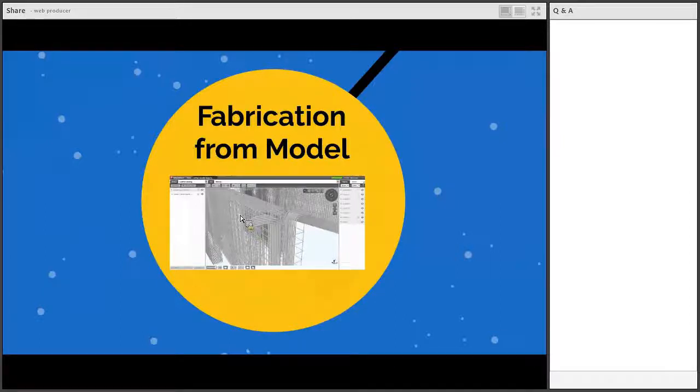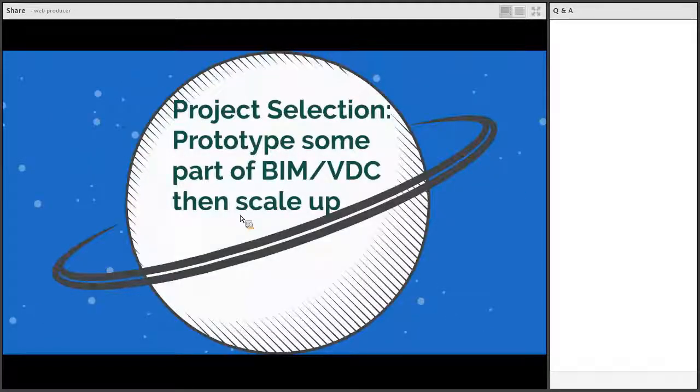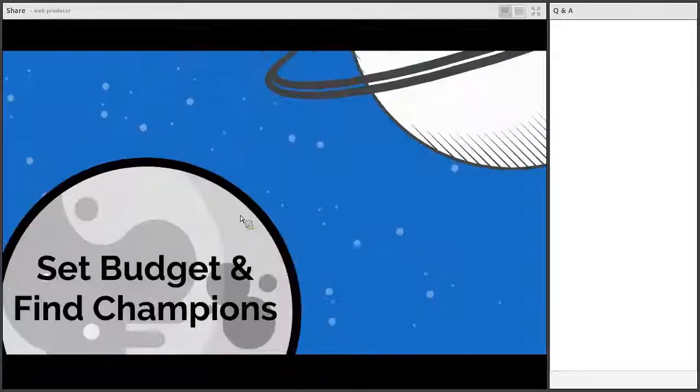If you figure out maybe layout was not our thing, but we're definitely going to do 4D baseline schedules and update them in there, great. So that's how to save some money by potentially only doing some elements and then taking those to a bigger level. If you're going to do it, I'm going to find some people who are interested.